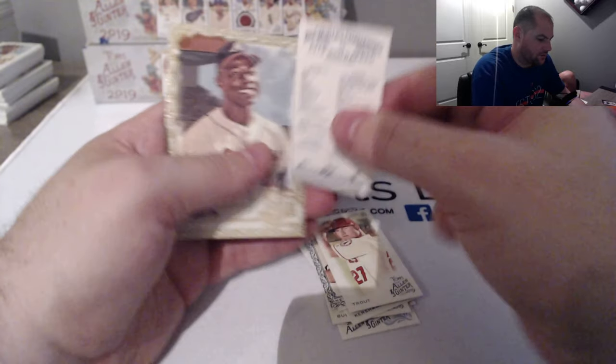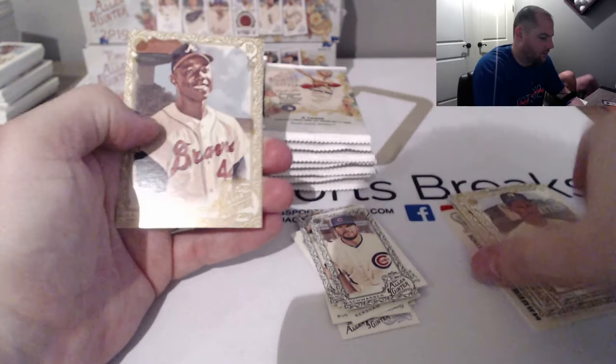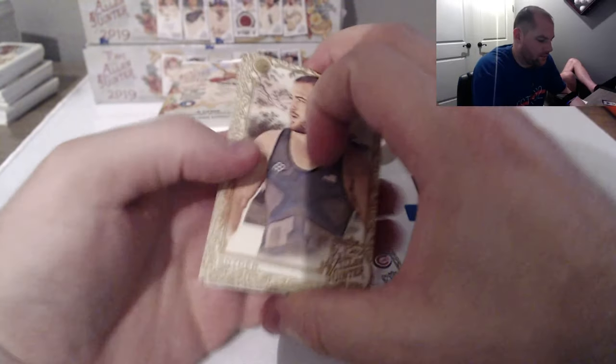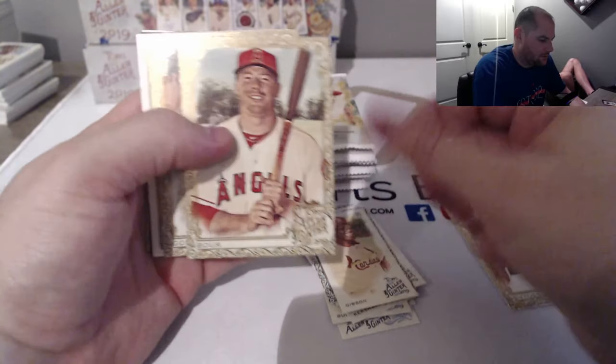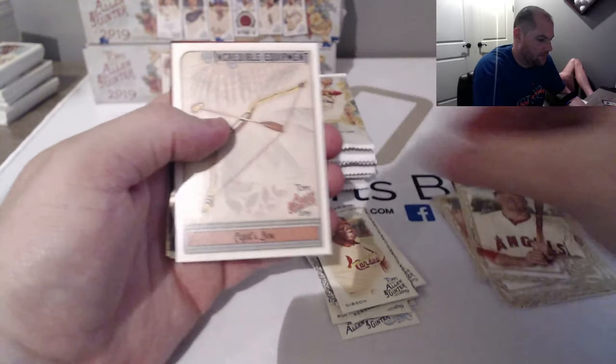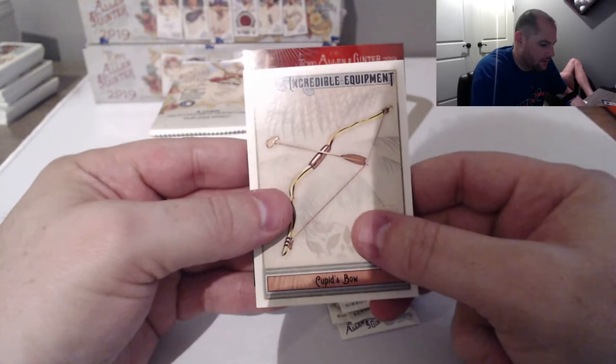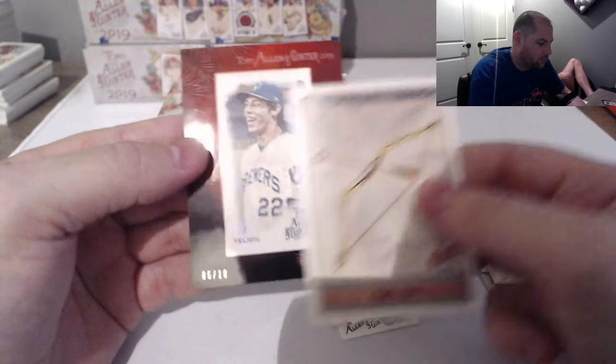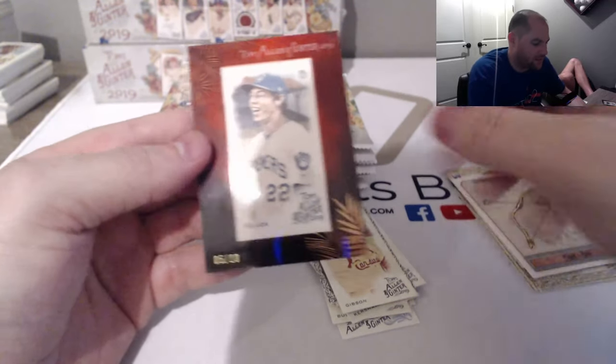Schwarber backwards. Schneider. Gibson. We got a frame coming up. And who's that? Patrick Wisdom in the back. Here we go. Good look. Tops down and get. Ooh, we got the silk. Brewers, Yelich. Nice. 5 of 10 silk.